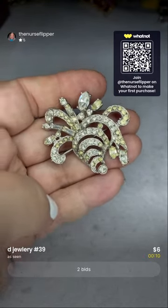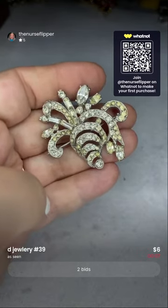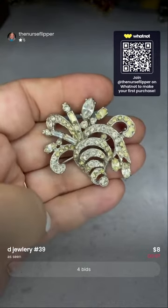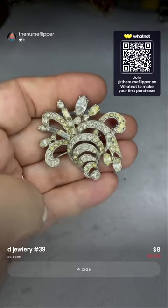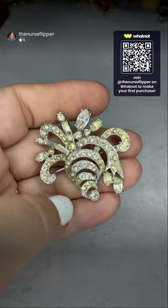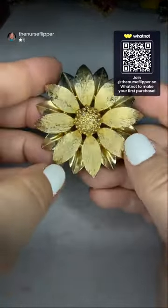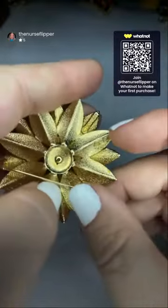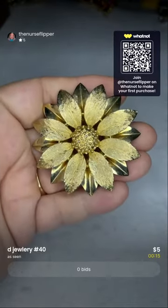Penny in the lead. Actually, is this one? Yeah, this next one is signed. Penny in the lead, now Reocean State. Reocean State, 3, 2. You got it. Thank you, thank you. So this next one is a signed Sarah Coventry. I have some Monets in here too, I think. Look at this. I love the layering of the petals and the brushed gold on top and smooth on the bottom. There's your Sarah Coventry. This one's in excellent condition. And this one will start at 5 for 15 seconds.